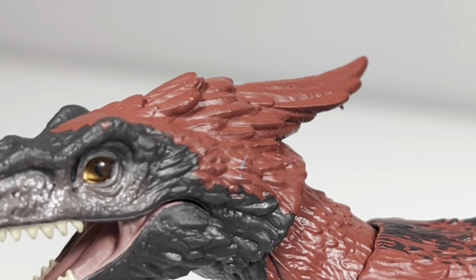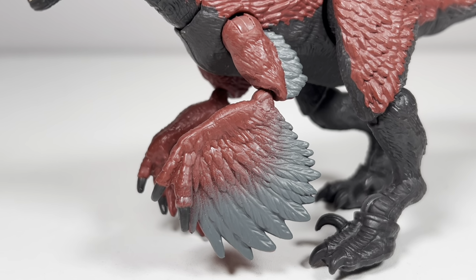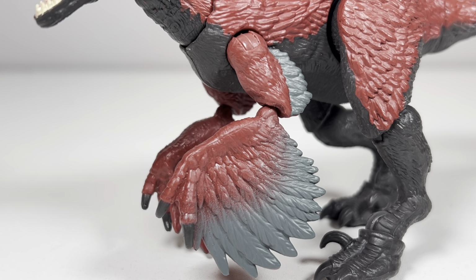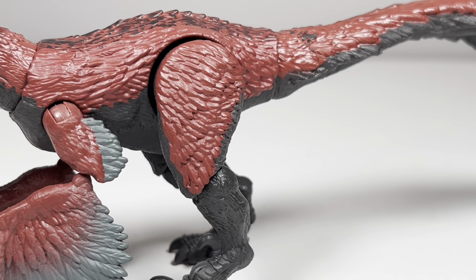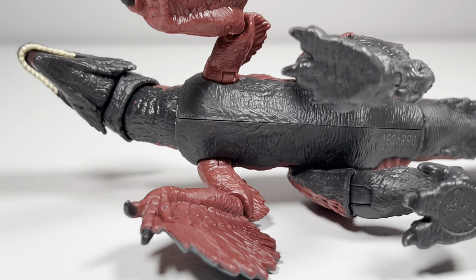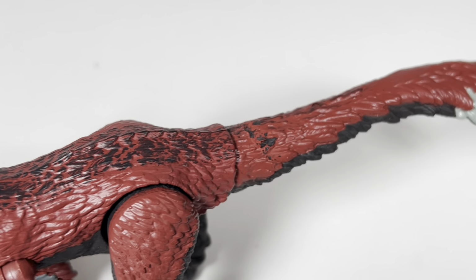Going to the top of the head, you have that nice plumage coming off the top, all done in a dark red coloration. And then going down to the front arms, you got some nice primary feathers sculpted in, and you get some gray feathers on the upper part of the arm. The hand claws are painted in with a dark gray. Going down to the body, you got some more of those nice deep red feathering, and you got some nice gray for the underbelly. You actually even have a little bit of dry brushing of black along the top of the back, and it extends just a little bit to the base of the tail.